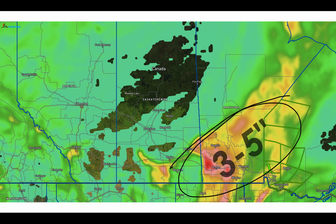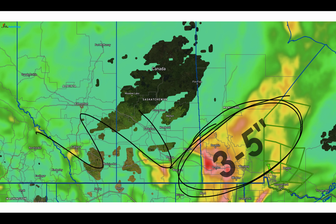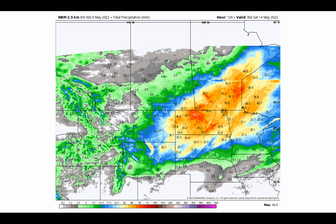So here's the NAM model, just verbatim. You can see the heavy precipitation in the east, more scattered activity as you make your way off to the west. This is the national blended model, so this takes a blend of some of our NCEP models here. And again, that's where you're seeing the multiple inches of rain from southeast Saskatchewan into central and southern Manitoba, with more in the way of scattered, lighter precipitation off to the west.